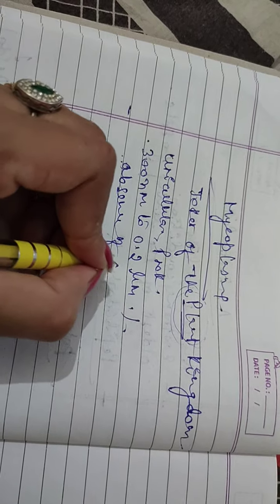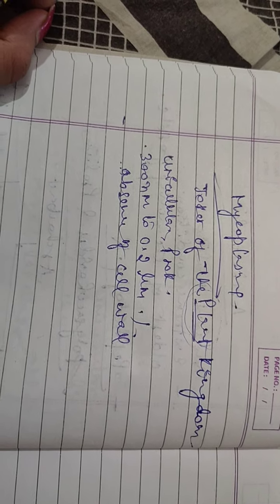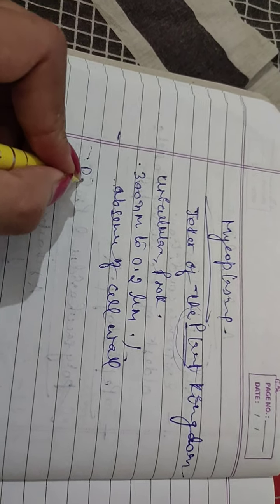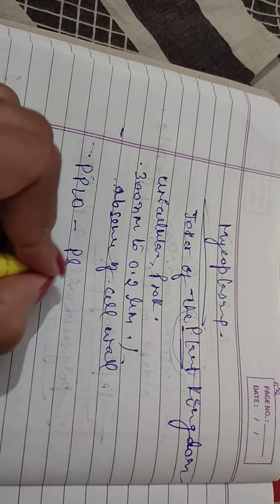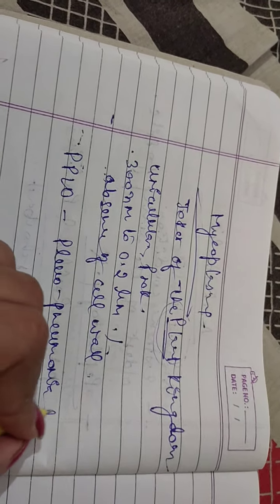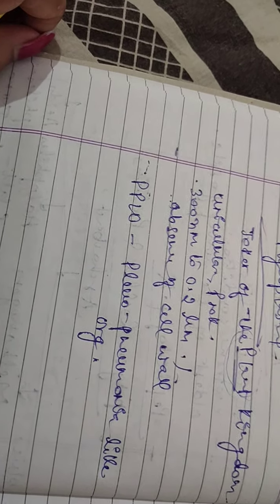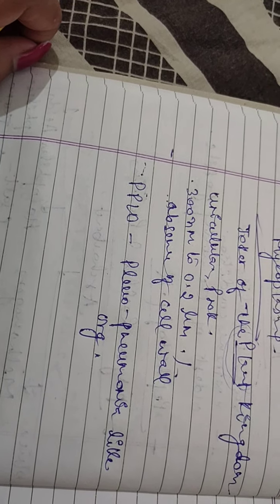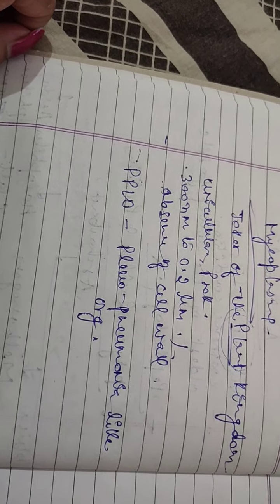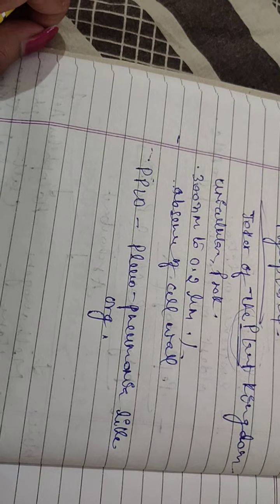Absence of cell wall. So these are actually the Mycoplasma. These are also called PPLO, that is pleuropneumonia like organism. Because the pleural fluid of the cattle suffering from this Mycoplasma, that is PPLO, pleuropneumonia like organism. So that's why the name is like this.